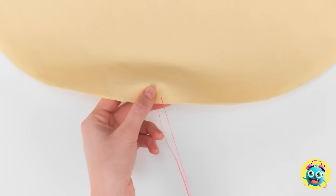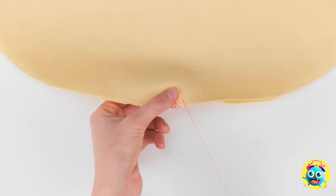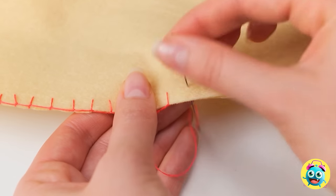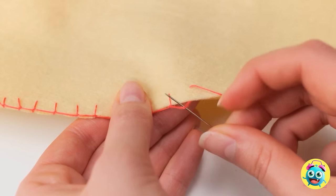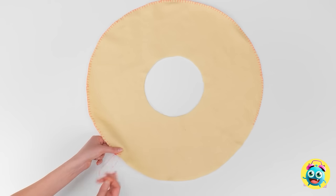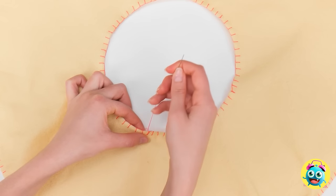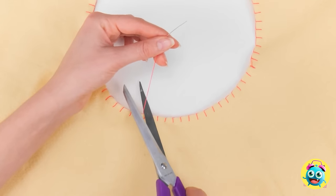Next, I'll grab my needle and thread. I'll sew around the edge. Join both pieces of fabric together. I don't want any large gaps between the stitches. Here's a handy tip. Make a loop and push the needle through it. It'll give a tighter stitch. I'm gonna leave a section open for the time being. Once I've done that, it's time for the hole in the middle. I'll tie a knot in the thread and cut off the excess.